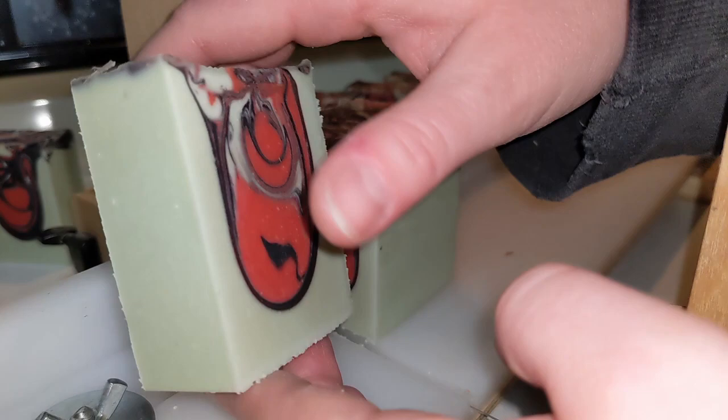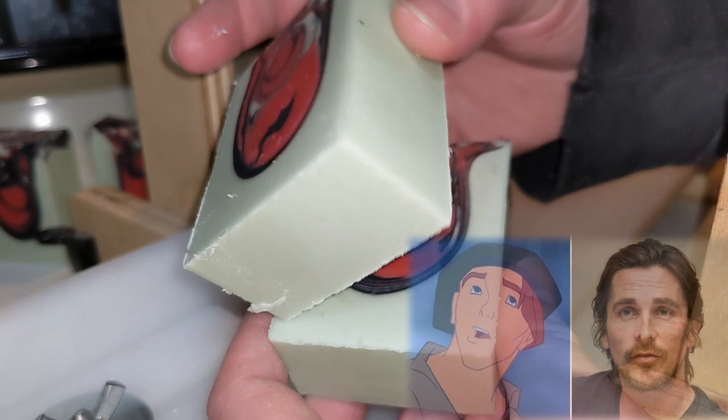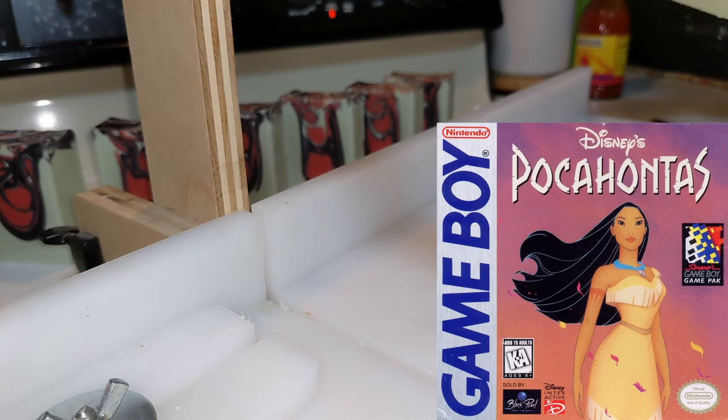Did you know John Smith was voiced by Mel Gibson and Thomas was voiced by Christian Bale? What did you think of the movie Pocahontas? I know that the Game Boy game is the worst game I ever played in my life. Well, Virginia, I hope you like the soap. I really do like the soap.